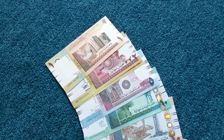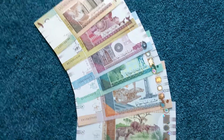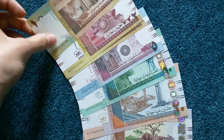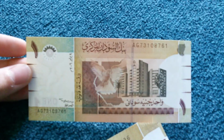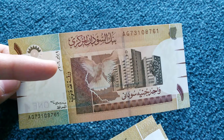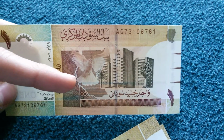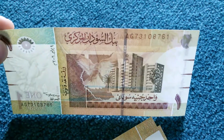And with this history, I will show you also how it's featured in those notes, because if we just start with the £1 note, which isn't in circulation anymore because it was issued in 2006, and if you just look behind these nice pigeon, you see the map of the Sudan, which isn't the Sudan of today anymore.